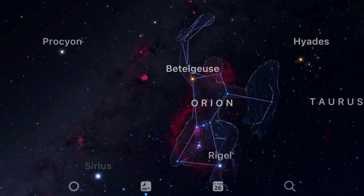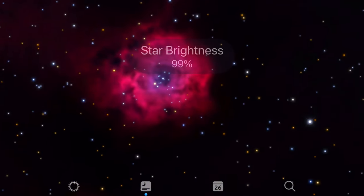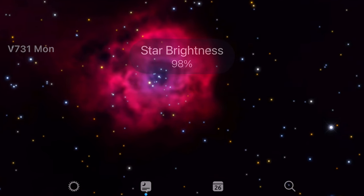To find this nebula, just like the Christmas tree cluster featured in my last video, you're gonna wanna look in the constellation of Orion and just look a little bit to the left of it, and you will eventually find the Rosette Nebula. And not too far away from that is, you guessed it, the Christmas tree cluster.